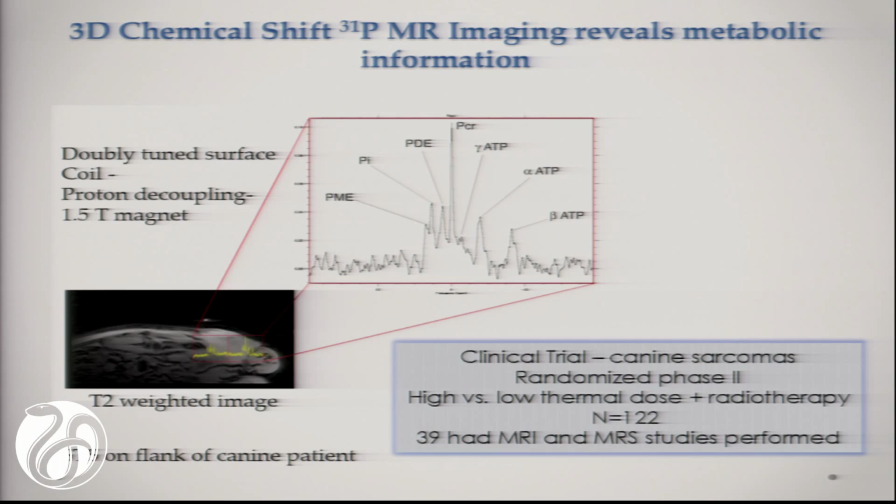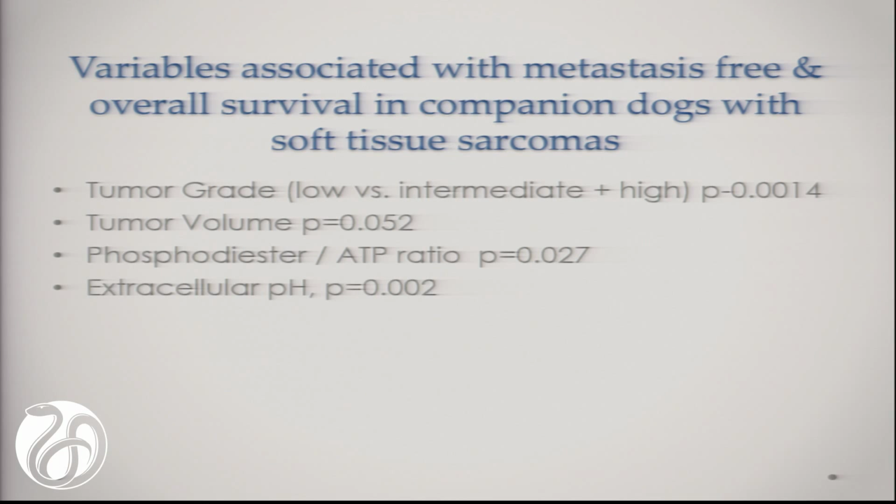So we ran a clinical trial in canine sarcomas. It was a randomized phase 2, where we're looking at two different kinds of thermal doses in combination with radiotherapy. And it was a fairly large trial, 122 dogs. But we had 40 of these that had MRI and MRS studies performed. And those are the patients I'm going to talk to you about now.